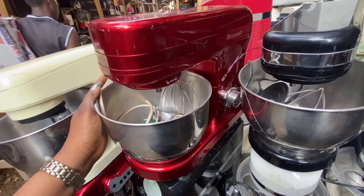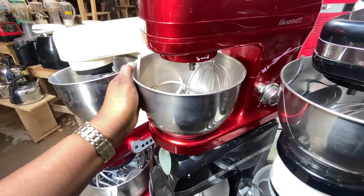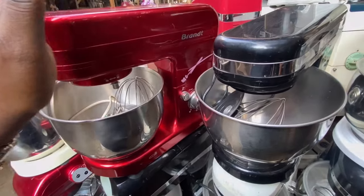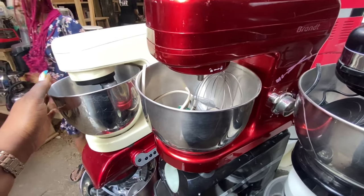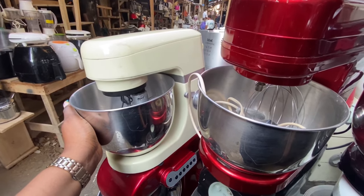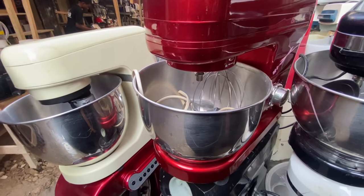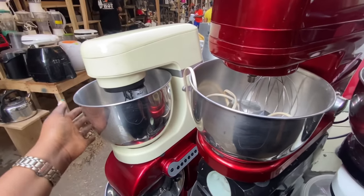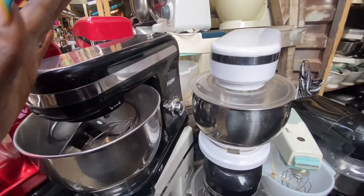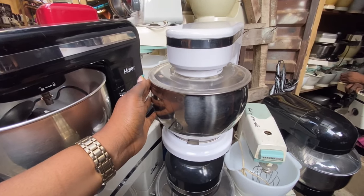How much is this? Because I want the last price though. 35,000. How many liters is this? 4 liters. Is everything the same price? This one is also 4 liters, 35,000 too. I beg now. Okay, so when you guys tell me from Abby, this stand mixer is 35,000 naira. I assume this one is the same thing. Oh, okay, this is 5 liters, 40,000 naira.